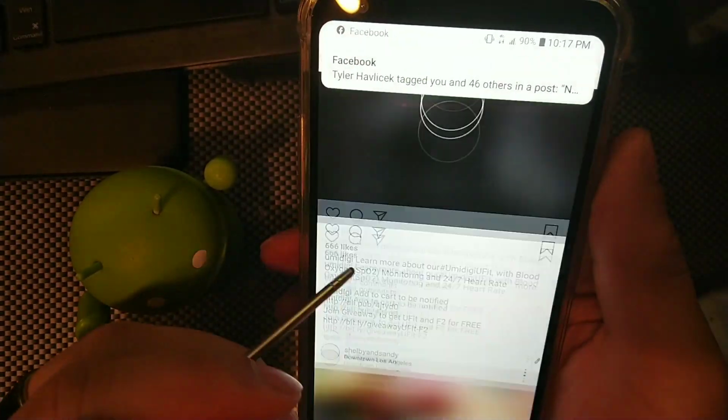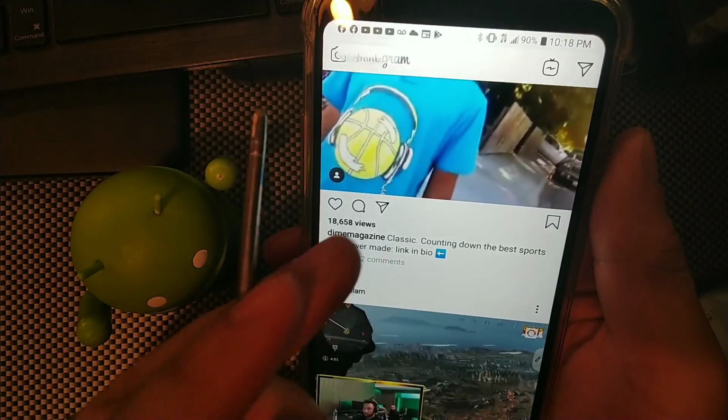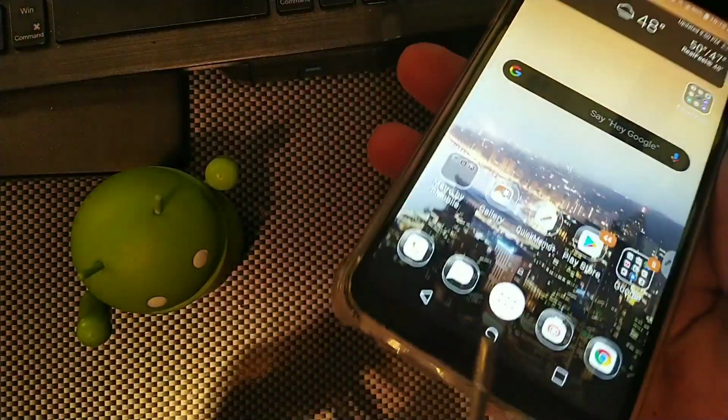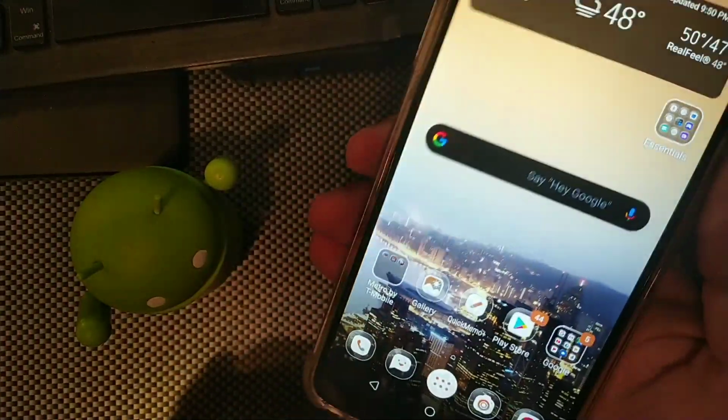I'd rather just scroll on the screen and manipulate it with my stylus pen. So email and social media are definitely very usable when it comes to using the Stylo 5 pen.